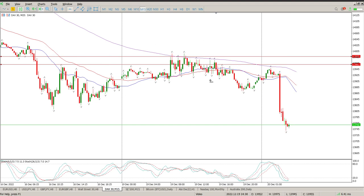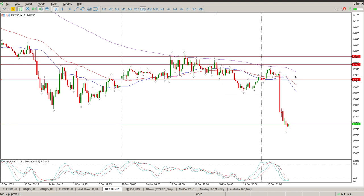But what you do need to do is pay attention to this area here. And that is 13,900 or 13,911. You want to see if price rejects this area, then there is definitely another visit to the bottom here, where we are now, 13,763.